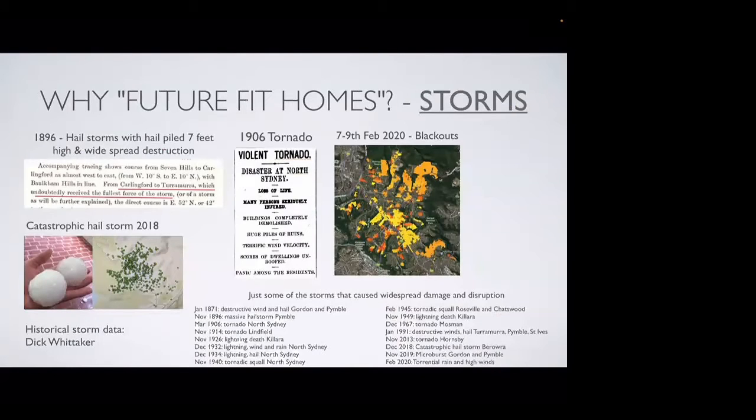Now, storms. This one's quite personal to me as well, as Andy will know. The Ku-ring-gai area and the North Shore is no stranger to storms. They happen quite frequently, and it might seem like no big deal, but Ku-ring-gai has a rich history of storms, and in fact, Ku-ring-gai is more vulnerable to storms than other LGAs in New South Wales or even in Sydney. We have more rain than any other part of Sydney, and we also have the record of having more SES callouts than any other part of New South Wales.